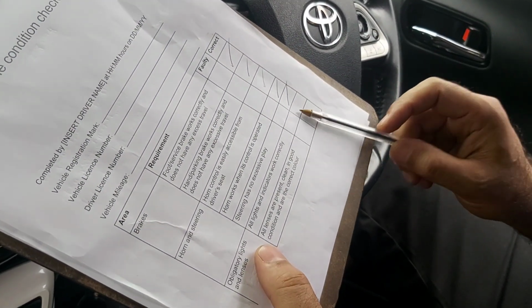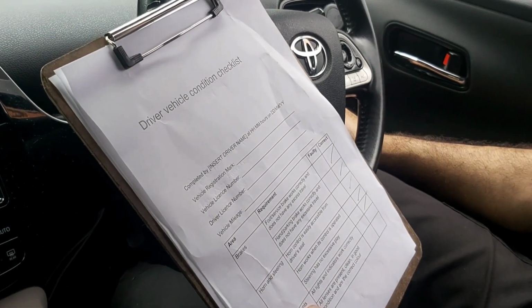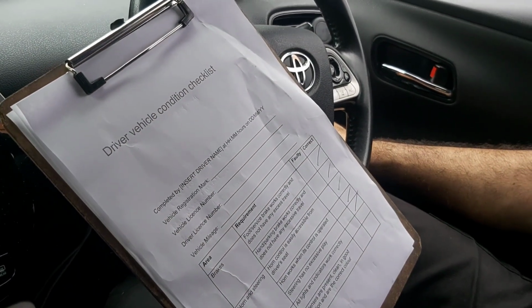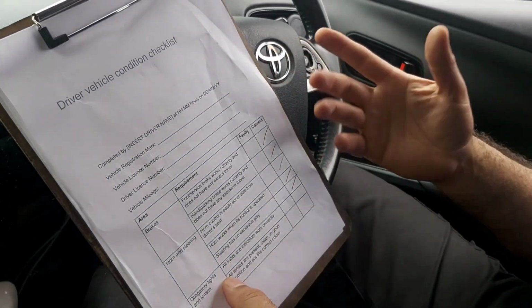Now we're going to check all the lights. This is where we put the ignition on. Oh, hang on, sorry, the car was on. Let me just fire the car up. The car is on, so we've done half the checks already there.